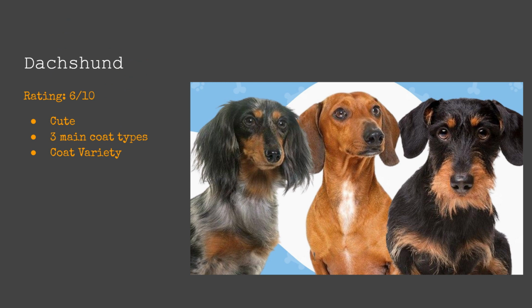The only reason they are a 6 out of 10 is because I feel like I would have rated them more, except when you see these dogs, they are almost, and I know it isn't their fault, but you have to take it into consideration, they are almost always morbidly obese. Like I said, not their fault, but it's what you see, and it's sad you see it, but it's more common than not. They're cute, 3 main coat types, and they have an extremely wide coat variety.